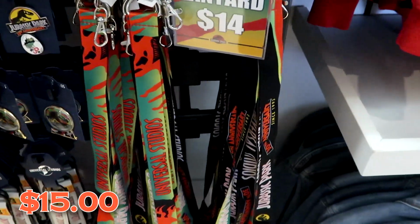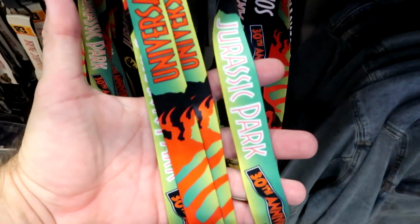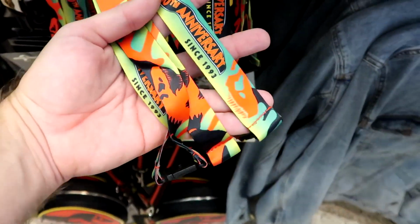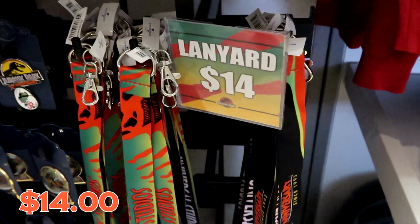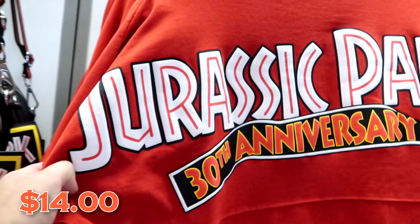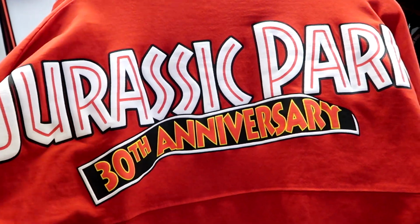And they do even have lanyards here that mark the 30th anniversary of Jurassic Park. It says Jurassic Park right there. Then there's your 30th anniversary since 1993. Those are $14 a piece. And here is the Jurassic Park Loungefly. I'm all about this. This is the backside of it with the 30th.